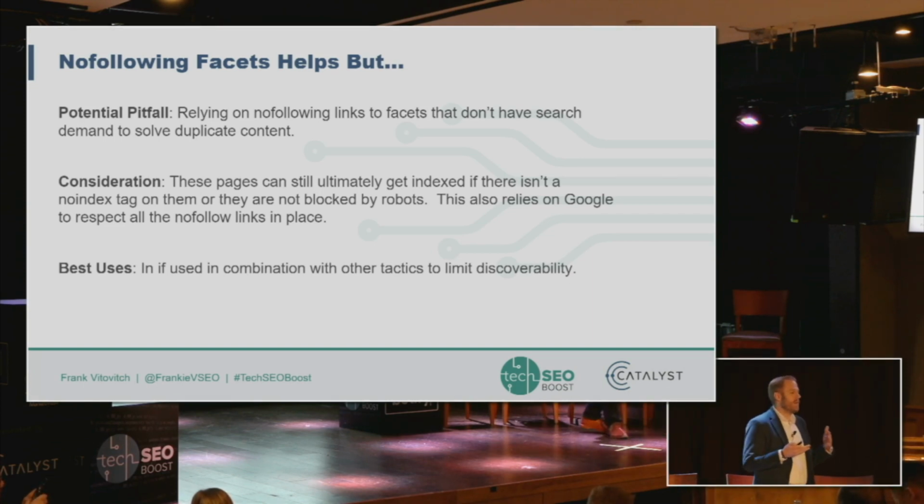Again, it helps guide Google's crawl through the site. It doesn't necessarily help with duplicate content though, because some of these pages, if you're only using nofollow, can still be discovered elsewhere, or in other ways. Google can still get in there and go out of control.